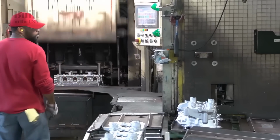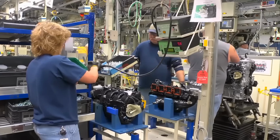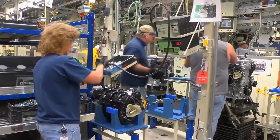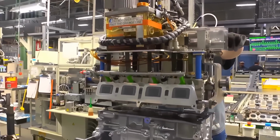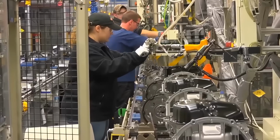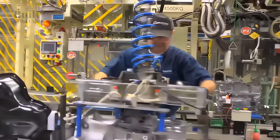Toyota is the largest car manufacturer in the world, producing about 10 million vehicles per year. Well, for now. Right now you're watching the precision assembly of a Toyota Camry engine. The Camry has long been the 7th best-selling car in the United States.